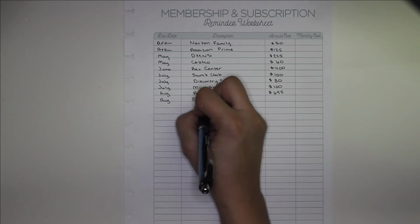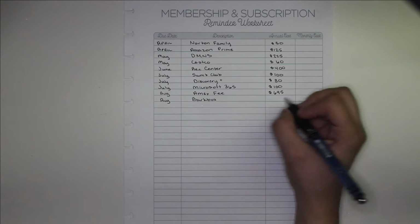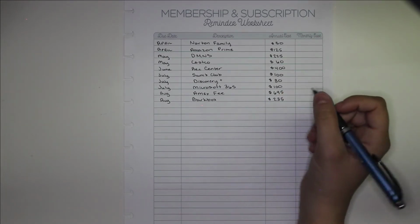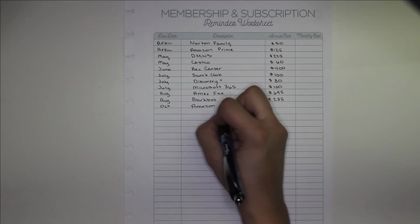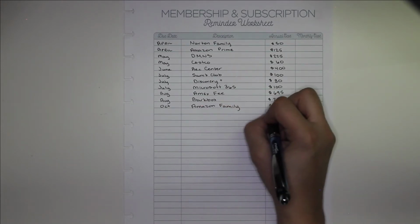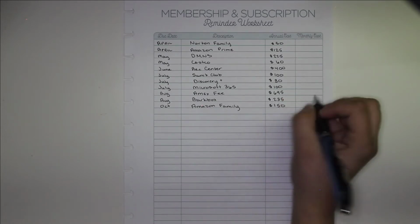So for BarkBox, this is for the doggos, and that is $2.35. We get 1 box a month. And then October is Amazon Family, and this is a music membership kind of thing. We use it all the time, so it's worth the money that I put into it. At least in my opinion it is.